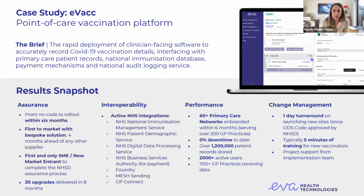And then following that, another 6 months to scale up from 1 to over 60 primary care networks across the whole of England. So I suppose what we bring is that aspect of the startup mentality to solve a problem and to do it quickly, but reliably and safely, building on a very deep expertise of understanding what it takes to work with healthcare data and all that brings with it.